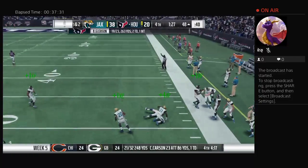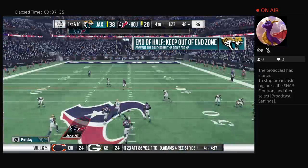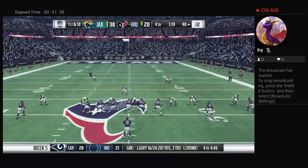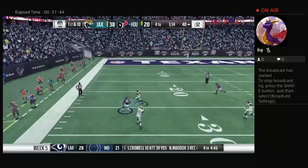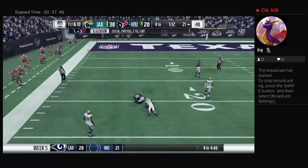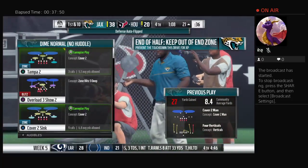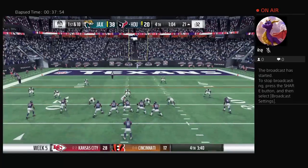Going to throw right side here, complete. And he'll be taken down, but not before he gets into enemy territory. They call it a gain of 19, and it moves the chains. Looking left side, and he's got a man. That's Sullivan. And he'll get this one down near the 20-yard line. A very solid gain of 27.